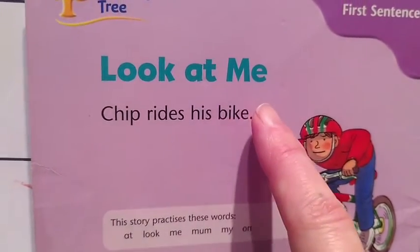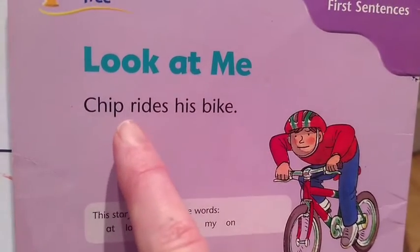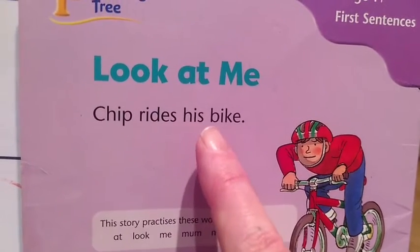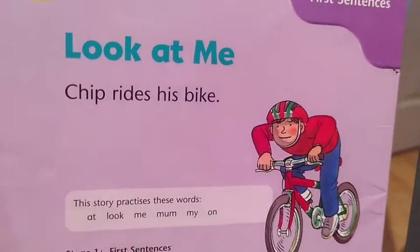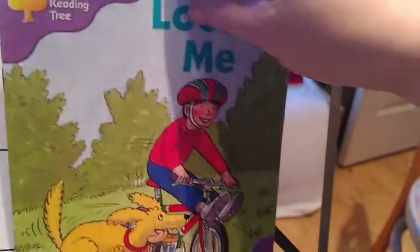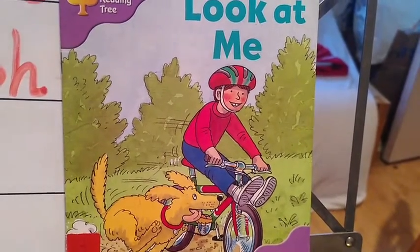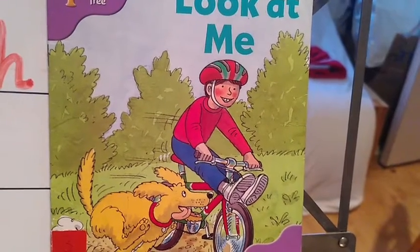Okay, there's the title again. Look at me. It says Chip rides his, there's that little word that we looked at the beginning, bike. So it's going to be about Chip riding his bike. I wonder what might happen. Okay, do you think he's ready? Is he safe? What can you see in the picture that tells us that he is safe to ride his bike?